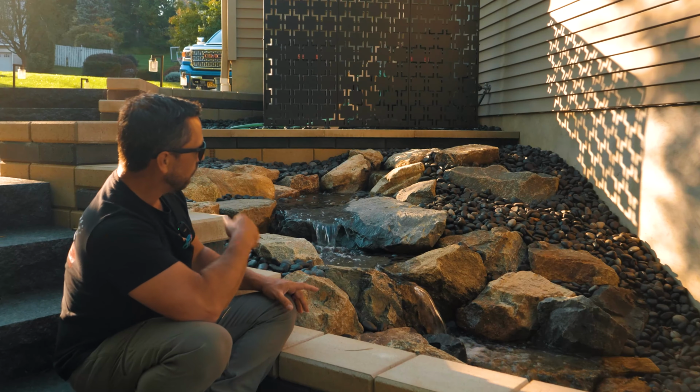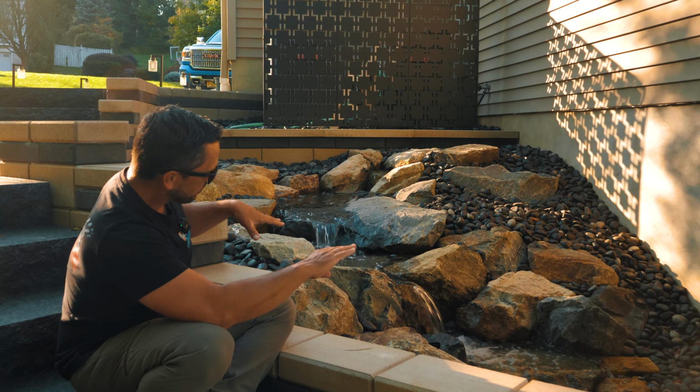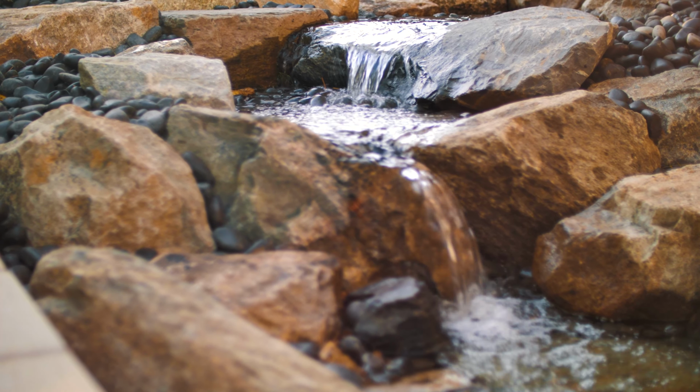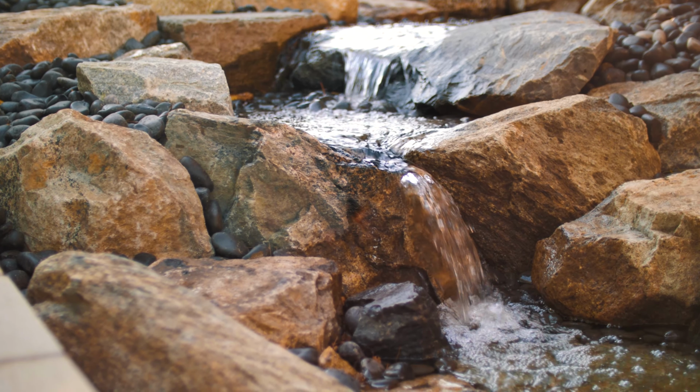Down the bottom here, this is probably one of my favorite waterfalls. Two rocks just pinched together, and then utilizing the shape of this rock to actually ramp the water off and get it projecting out in front of it.